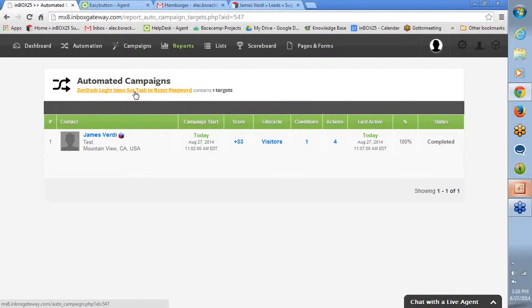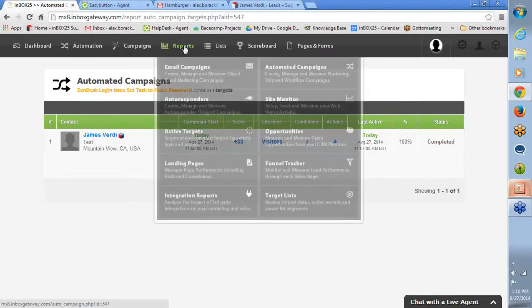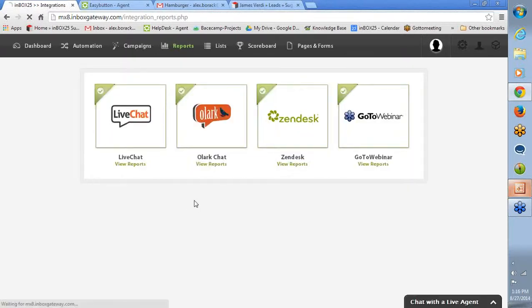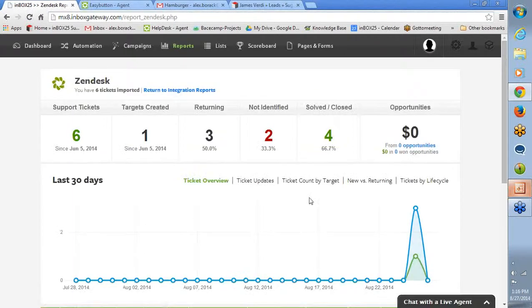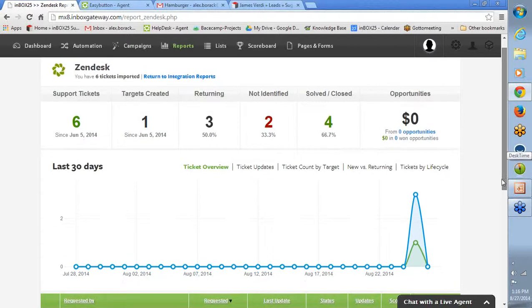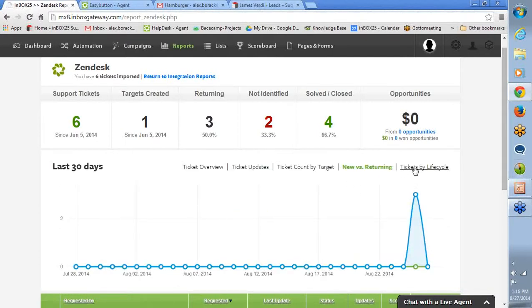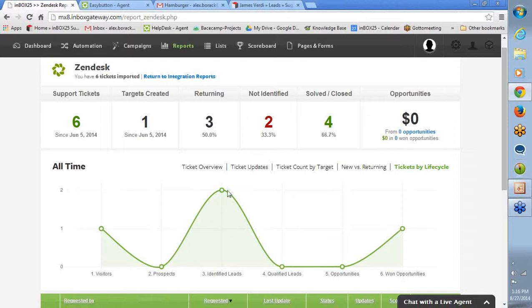So I've been talking a lot about the reporting functionality of Zendesk. Let's take a look at the Zendesk integration report. So, similar to the screenshot shown before, this is the broad overview of your Zendesk. So you have several different graph views of ticket overview, ticket updates, ticket count by target, new users versus returning users, and tickets by what lifecycle stage they're in. You also have all various metrics here on the top panel.